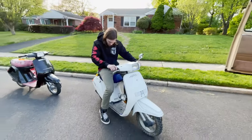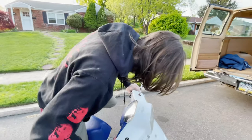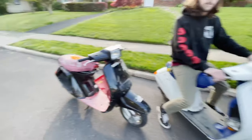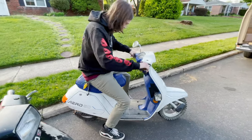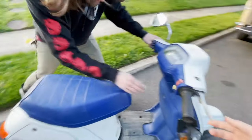All right. We just unloaded them back at the house, so that means they're officially ours now. I'm gonna take this one for a rip because this one could actually drive. This one starts, but it idles pretty high, so I'm not gonna ride that one yet, but take this one for a quick rip. Do you have this on? Yeah, that's on.